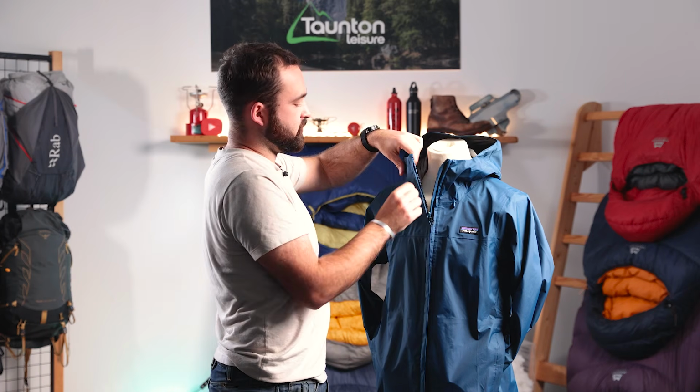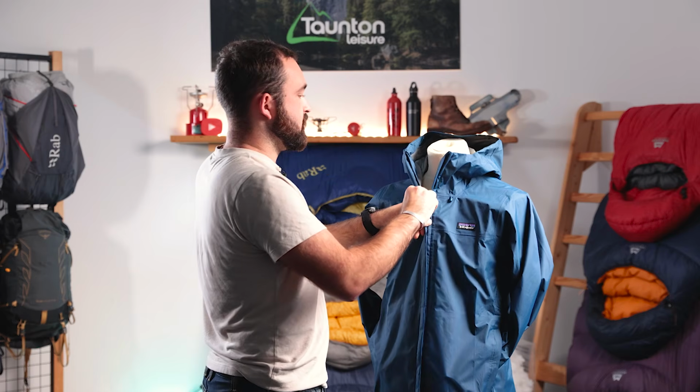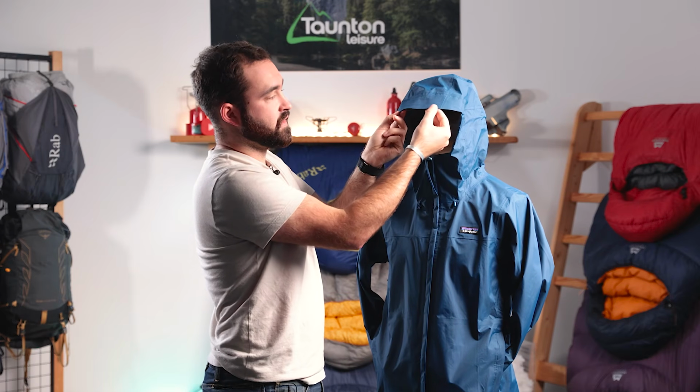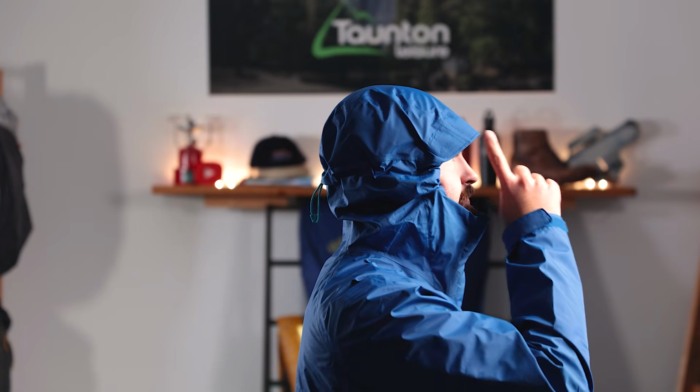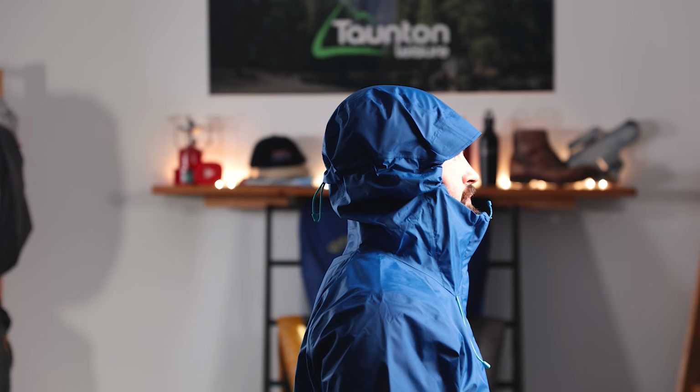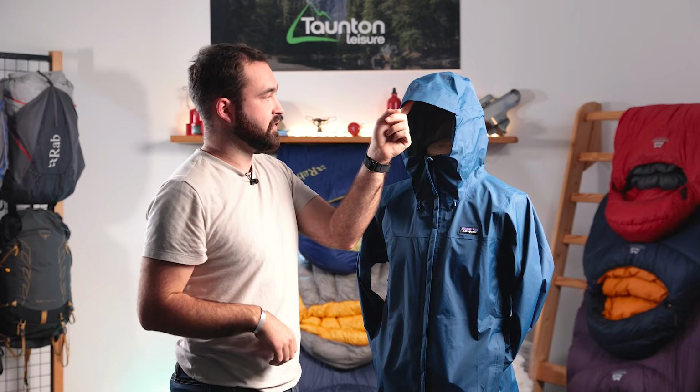And built into the collar, we see our adjustment toggles for the hood. Our hood is a really nice hood. It's got a really nice fit and it's got a really nice reinforced brim just to help keep the water from running down your face. So that brim sits out right like so. Just keeps the elements off your face. Really nice little feature there.